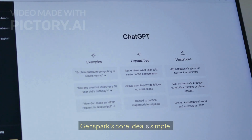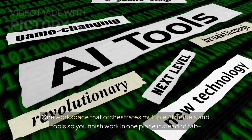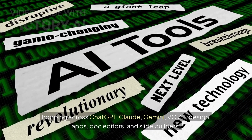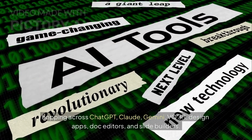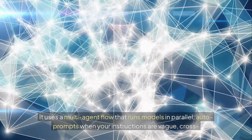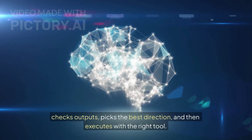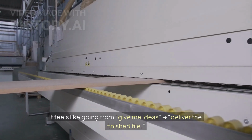GenSpark's core idea is simple. One workspace that orchestrates multiple AI models and tools so you finish work in one place instead of tab-hopping across ChatGPT, Claude, Gemini, VO 3.1, design apps, doc editors, and slide builders. It uses a multi-agent flow that runs models in parallel, auto-prompts when your instructions are vague, cross-checks outputs, picks the best direction, and then executes with the right tool. It feels like going from, give me ideas, to deliver the finished file.